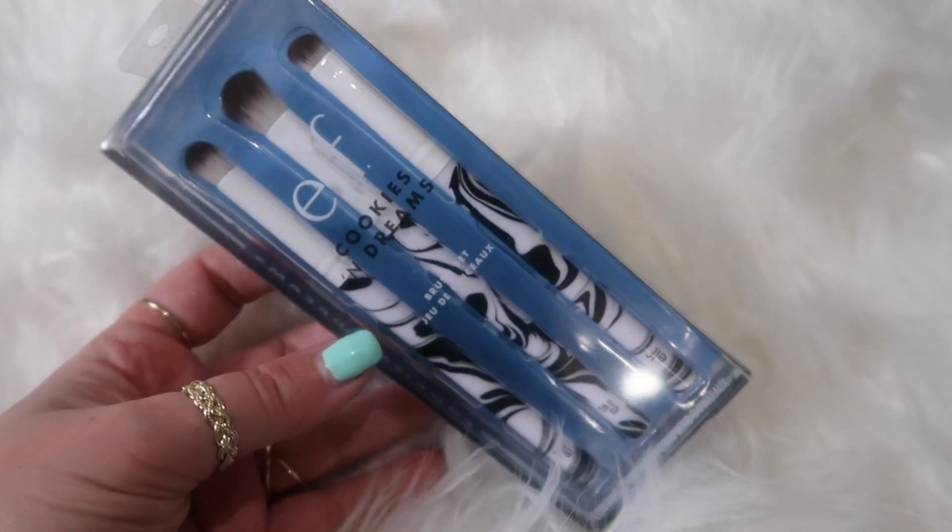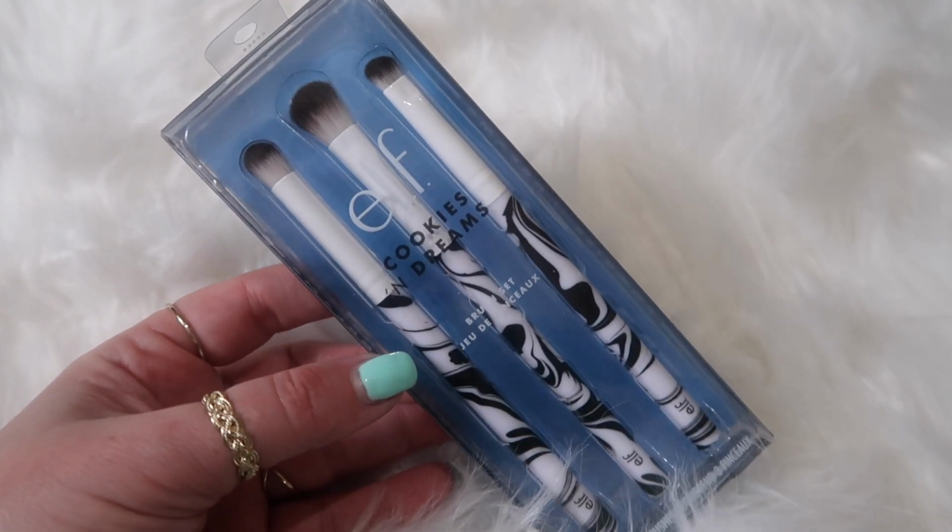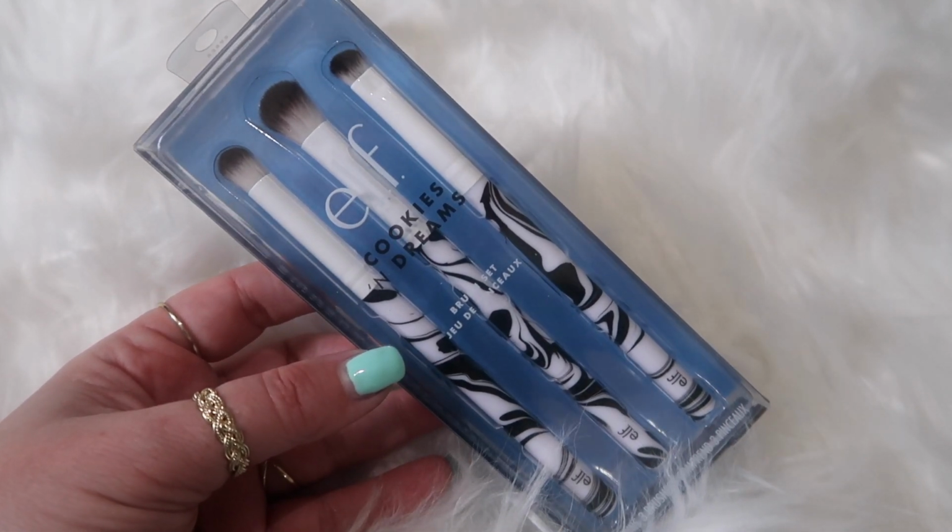I do like to set my entire lid when I'm wearing any type of eyeshadow with a vanilla tone, so I'm super excited that this shade is in this palette. I do want to use some of their new brushes as well. So this is the Cookies and Dream brush set. You get a set of 3. This is so doggone cute. As far as this brush set, it has a retail value of only $9. So let's go ahead and open that up.